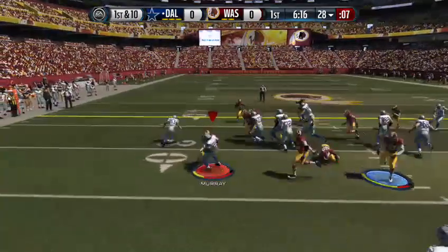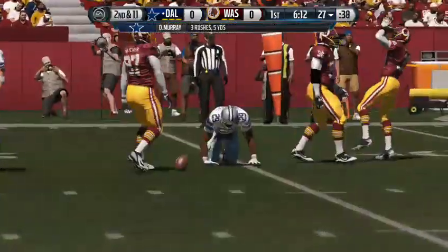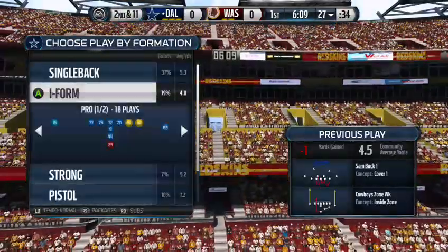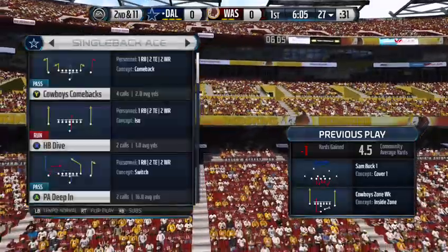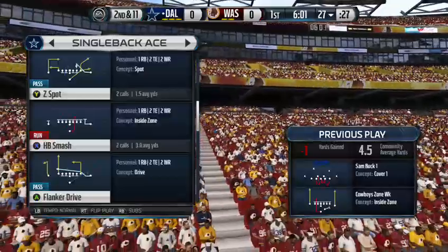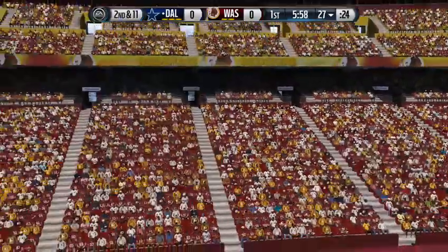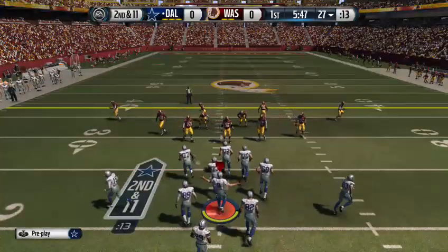Murray's got it on the handoff. And this won't even get back to the line. They'll end up losing 1. Got to give the defense some credit. On 1st down, there's so many things the offense can do. They were ready for that play, and they stopped it. They went with the ground game on 1st down, bringing up 2nd.